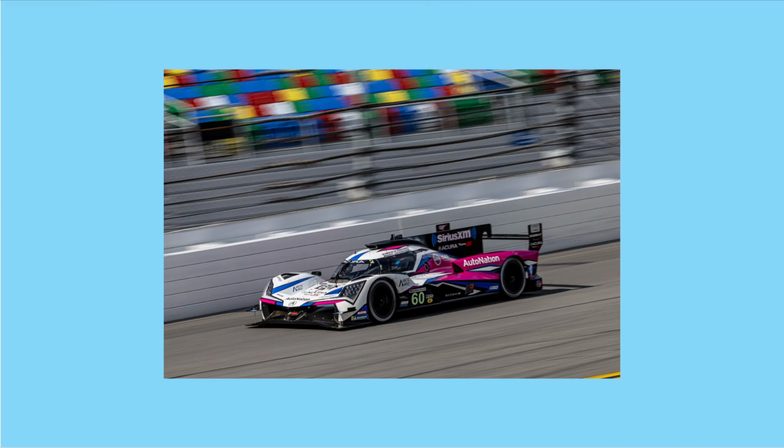Now we enter the top 3, and coming in at position number 3, we have the Acura ARX-06. Now, before anybody starts bashing their keyboards, whichever way you look at it, Acura won the Rolex 24 at Daytona. Regardless of what you believe should or shouldn't have happened to the Meyer Shank team, Wayne Taylor Racing were second with their Acura, so even if they had been disqualified, Acura still wins.